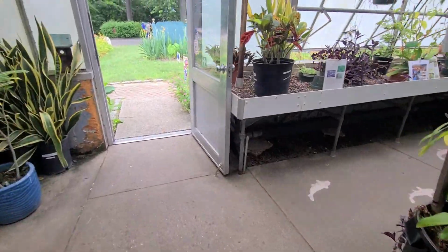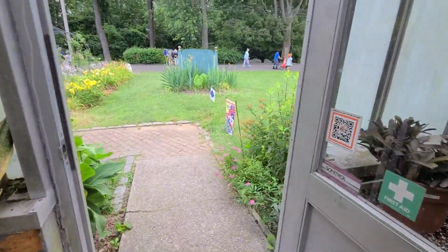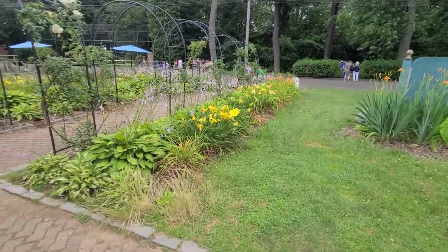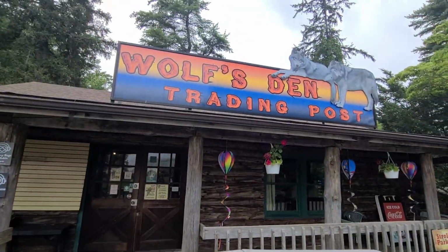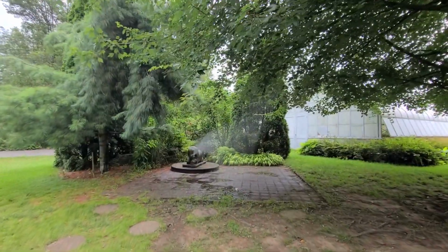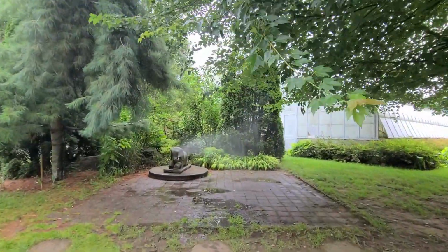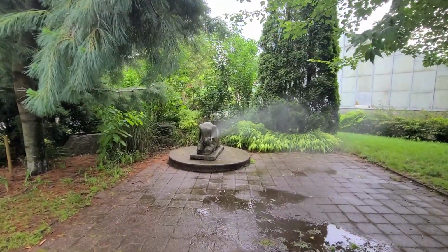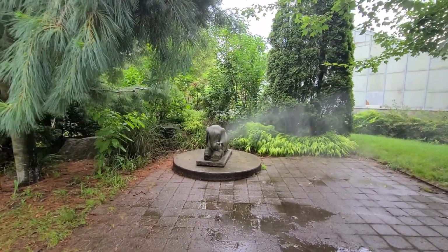Alright guys, so that's the visit inside the greenhouse. We come on back in the greenhouse. They have a fountain here. The elephant fountain. So if you want to cool off, you come here and get cool off, guys.